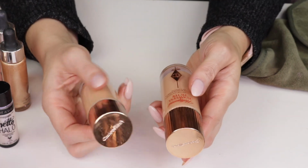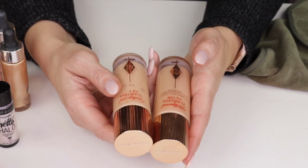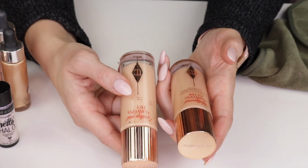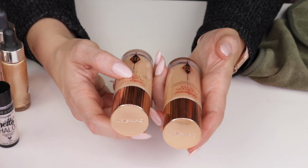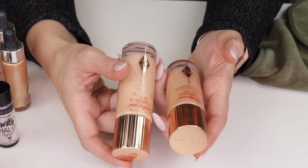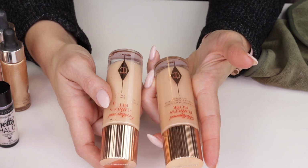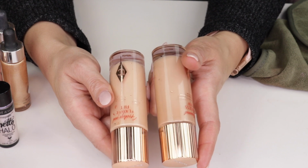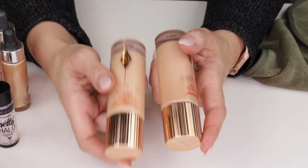Speaking of Charlotte, I have the shade 2 and 3 in the Flawless Filter. Can we just talk though? I know everybody talks about this, but what the heck, Char? Can we work on this packaging? Because if I pay this much for something, I don't want the, look, her S, it's just scraping right off. I just ran my finger over it and one of the S's just slid off. So don't love that. I wish that I hadn't. I don't know who I am in thinking that I needed 2 shades. I'm never gonna go through these, but I am gonna keep them both and try to use them this year.